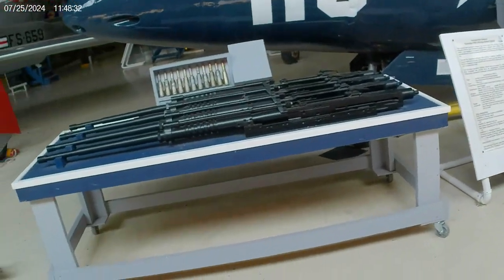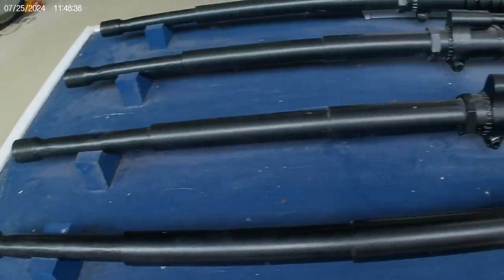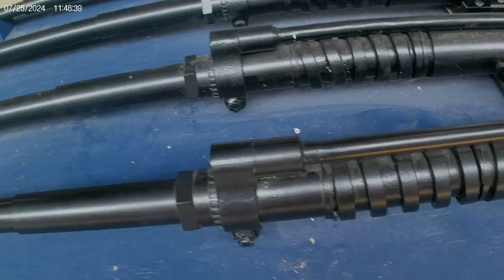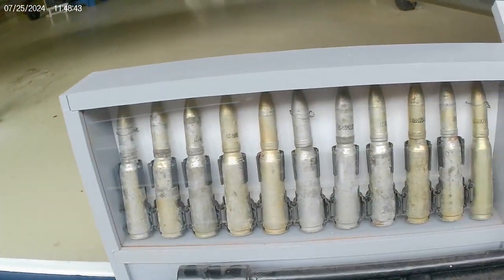Now these are the twin weapons that this plane would have held. And there's the rounds of ammunition right there.